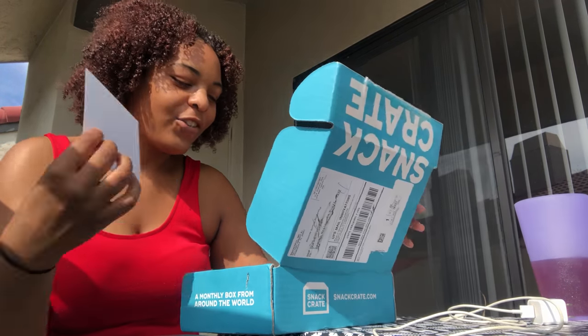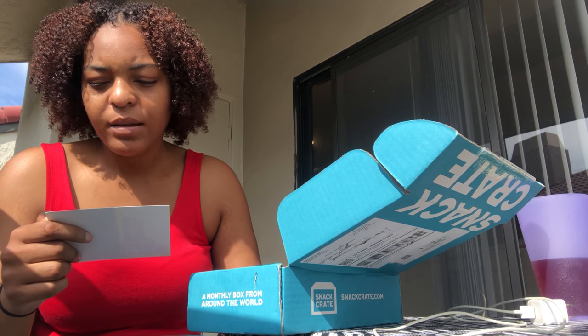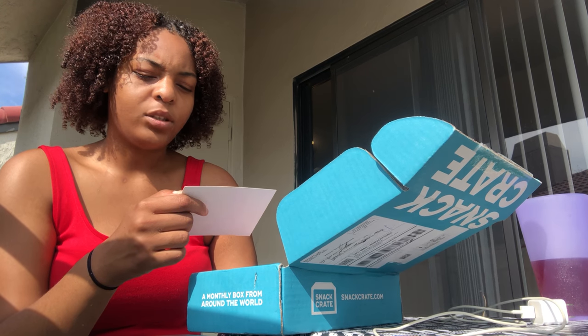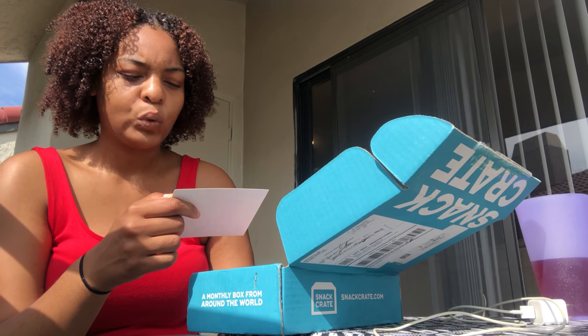Oh, cool, I got Korea. My sister would have loved this. Okay, so I've got Korea. The heat summer is here, and that means some items can melt or get soft in warmer temperatures during transit. Place your crate in the refrigerator. I didn't refrigerate this, but my house has air conditioning, so yeah.